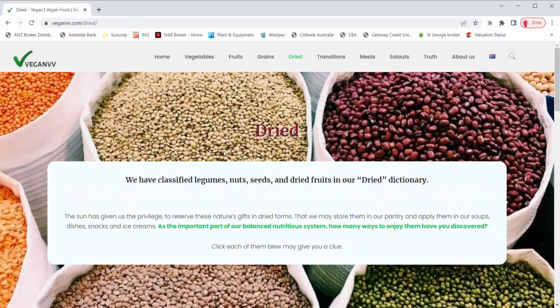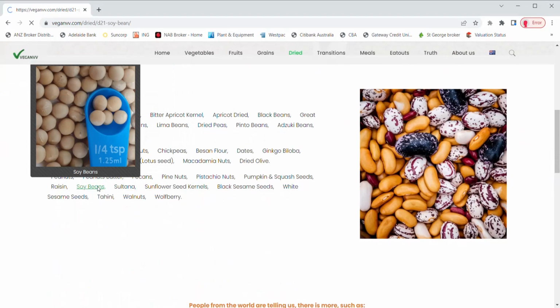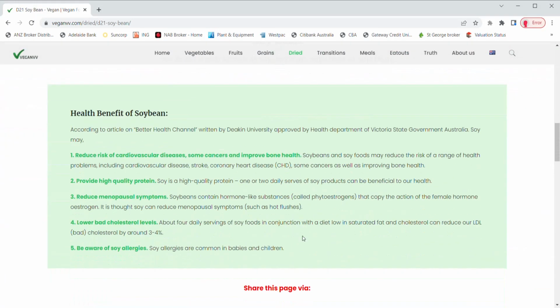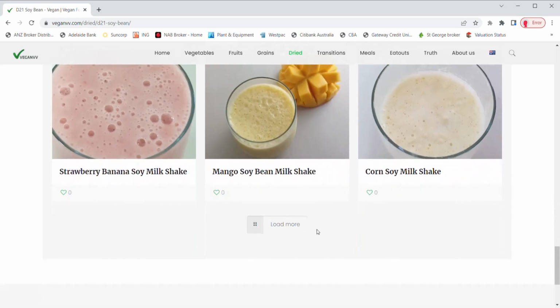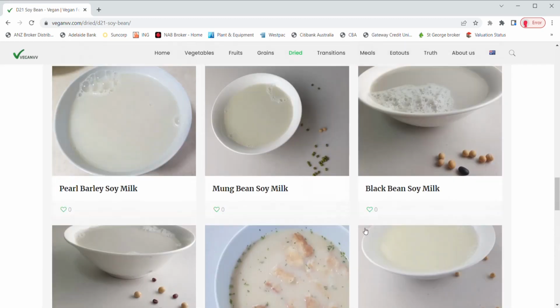For example, let's go to dried and choose soybeans. Once you click the soybeans, the soybean page comes up. In the soybean page, you may find the health benefits of soybeans and the list of all recipes using soybeans. A page may only list 12 recipes. Click more recipes at the bottom to view more recipes.